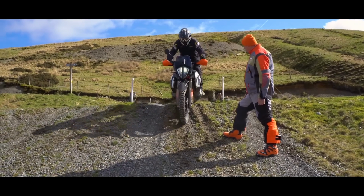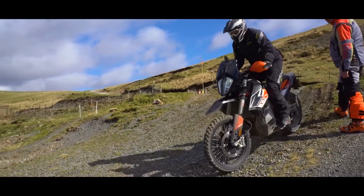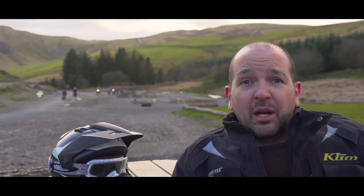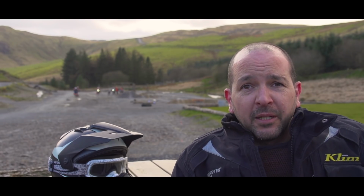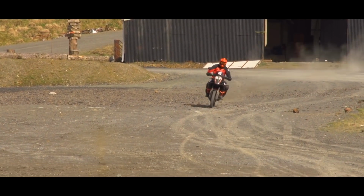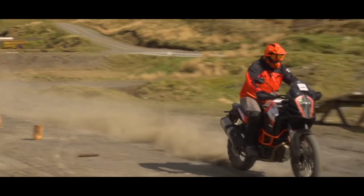The instructors come out, they watch what we're doing and give us some basic feedback. Then it's on to the skills course to do some slow speed training, of which I don't think you can get enough because it improves your riding no end. So the first thing we got taught was how to brake and slow manoeuvres and stuff like that. Funny enough, it's a lot more difficult doing it slower than it is doing it fast.